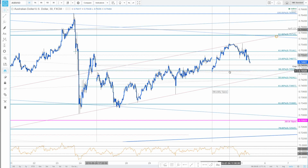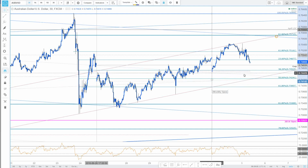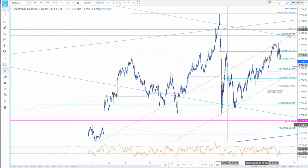You would have to get through the monthly open, and again, we're only a couple of days through the month, and the weekly open. So I'd be looking, if this drop persists, for some long exposure, long triggers into this key region. And again, the major key upside resistance still 75.70. So if Aussie's going to continue on this upward slope off the lows, that's sort of where we would want to find some initial support.